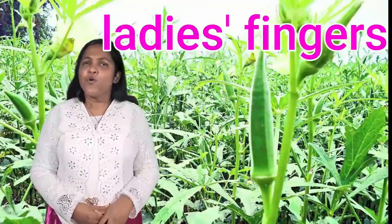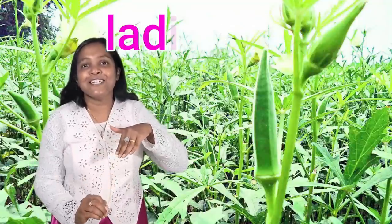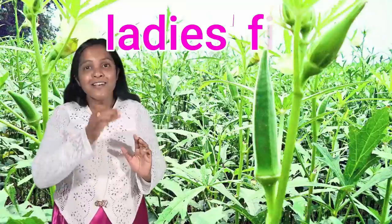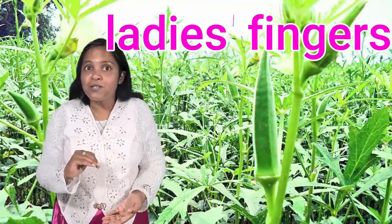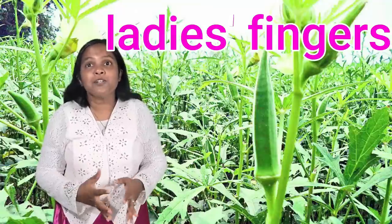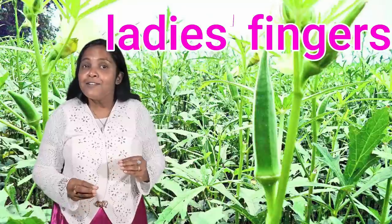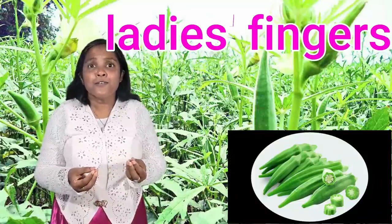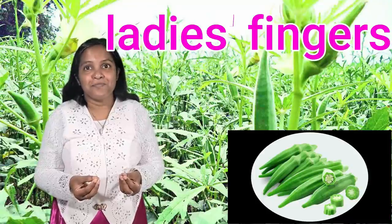Ladies' fingers. Why are we calling it ladies' fingers? It's just like ladies' fingers. Tapering at one end, it's just like a long cylinder. It's a small plant grown in tropical climate. Outside green color, inside tiny little seeds that are white and round shape.